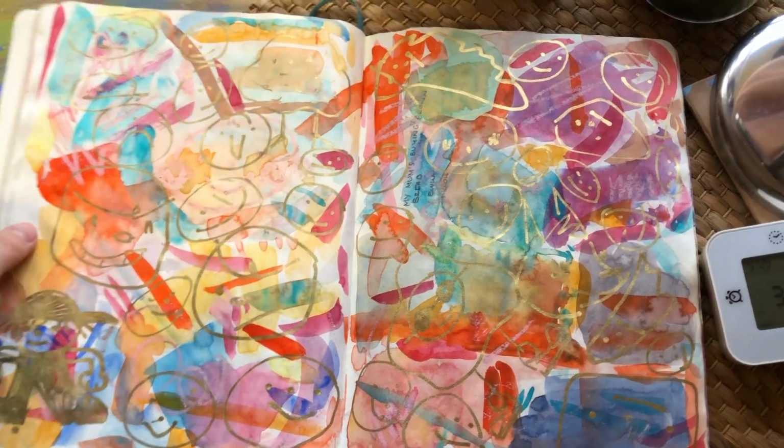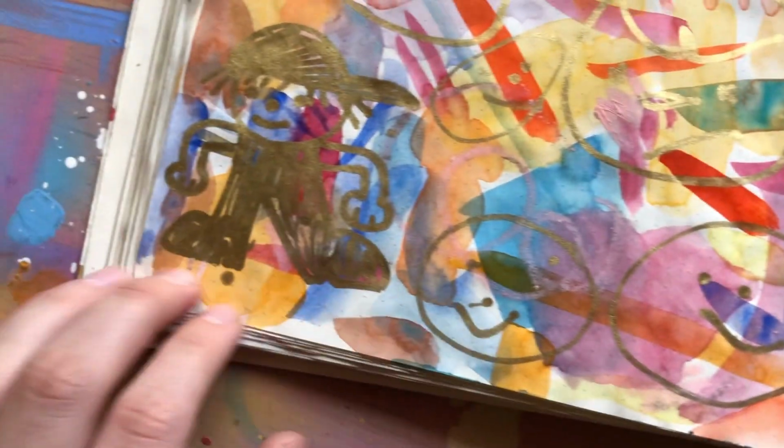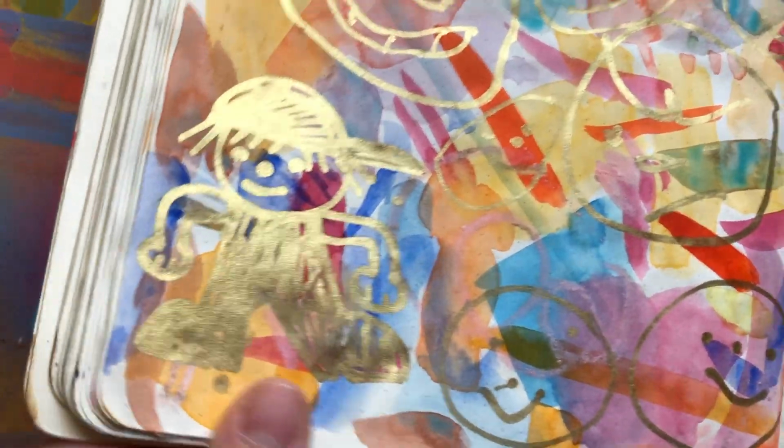I think I bought a gold marker like the day before I did this spread. And I'm still pretty chuffed about this cool dude.